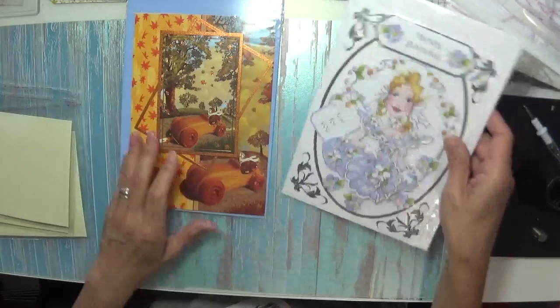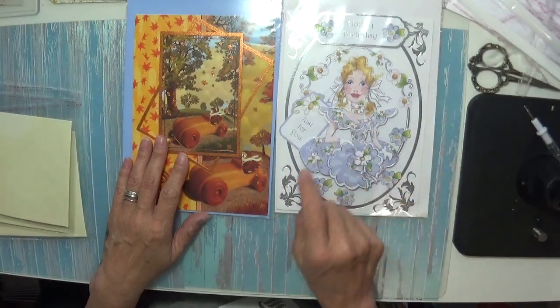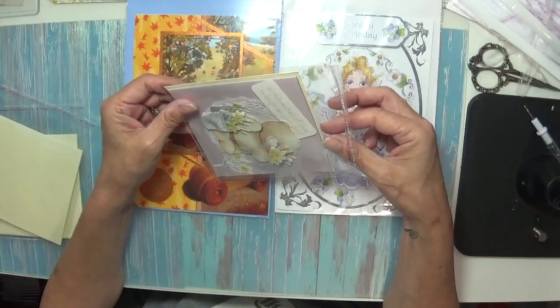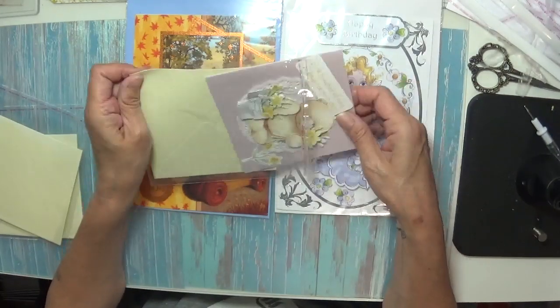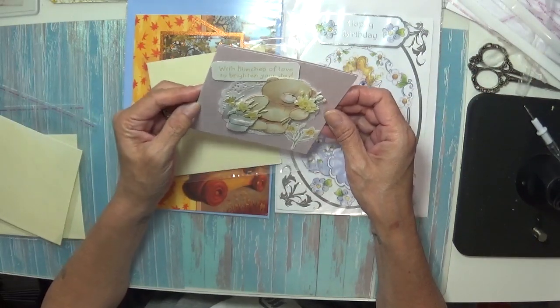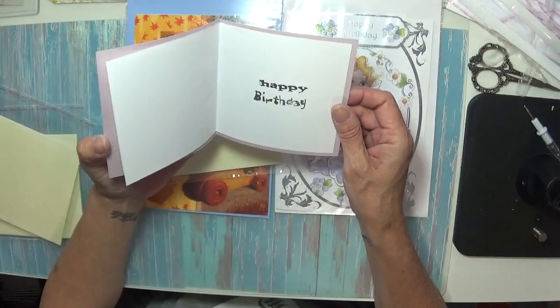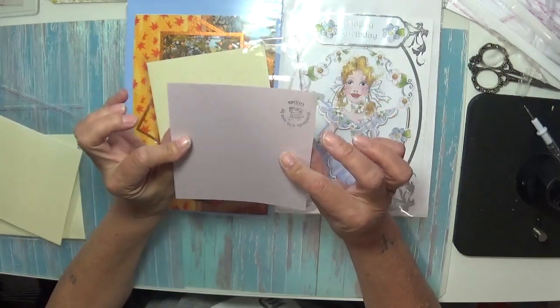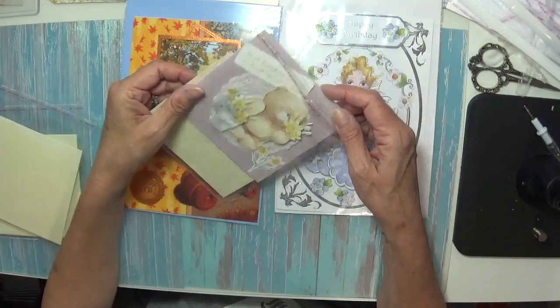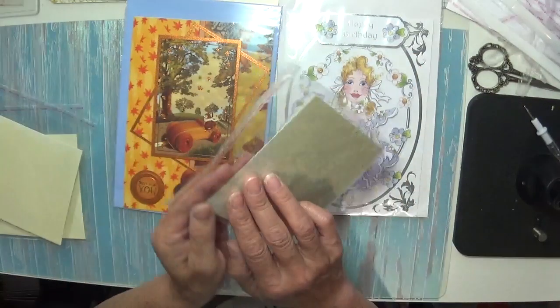Wow, I'm just saying, oh, look how cute her face is. And then we've got, oh look, just beautiful. With bunches of love to brighten your day. Happy birthday. Beautiful, absolutely beautiful. These are wonderful.